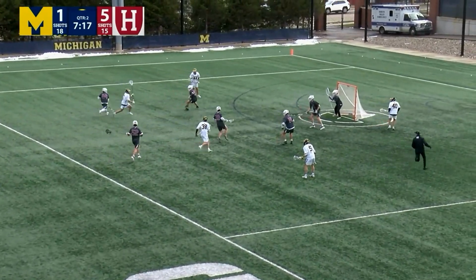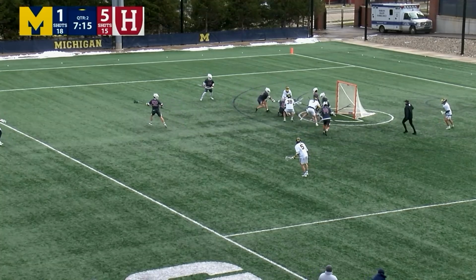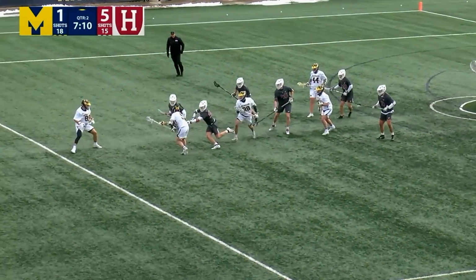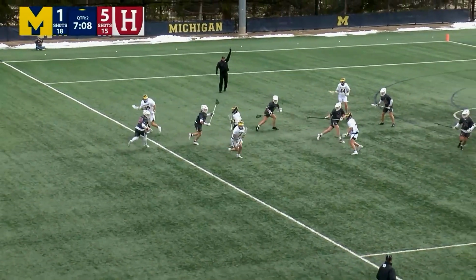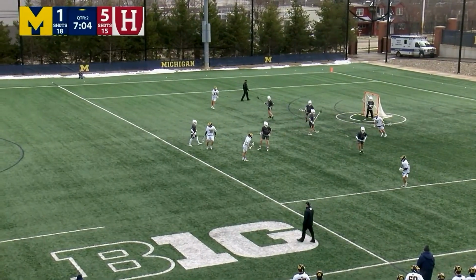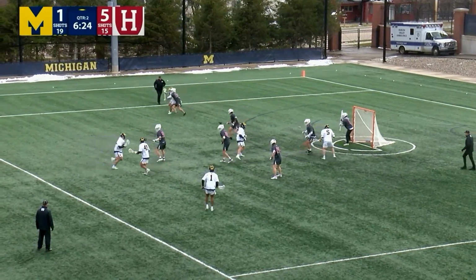Wiedfeldt wins the draw, pushes transition. Wolverines in, low shot again. They have not gotten your memo yet, Nick. He's going down every single time. I love the take, right? Because 6 on 6 isn't working, so let's push it in transition. I do too. Got 18 seconds now on their shot clock.